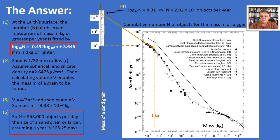So we can then calculate the volume, V, and that then enables the mass of a grain of sand to be found, because the volume of a grain of sand is equal to the volume of that sphere, which is 4/3 times the number pi, which is approximately 3.14159, times the radius, which in this particular case is 1/32 of a millimetre, to the power of 3. And that will give a volume, and then we put it into the formula based on the density times the volume. It gives the mass of a grain of sand to be approximately 3.38 by 10 to the minus 10 of a kilogram, so a really small mass.